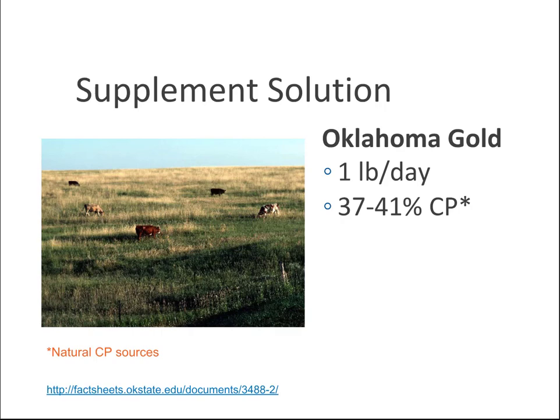The Oklahoma Gold program was developed by Oklahoma State University, but many supplement dealers in Oklahoma and surrounding states have products that meet the requirements for this program and sell supplements that carry the Oklahoma Gold label or name.